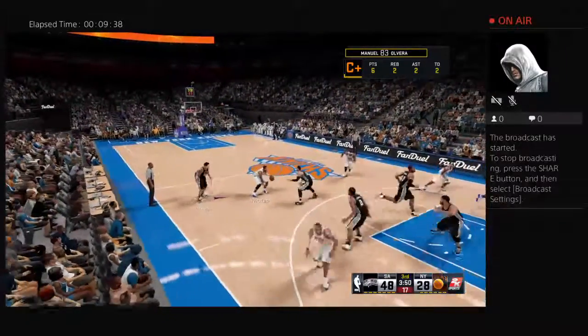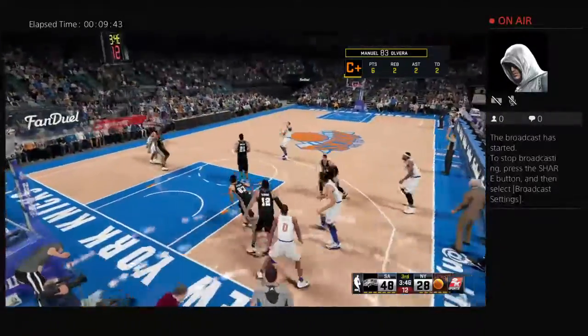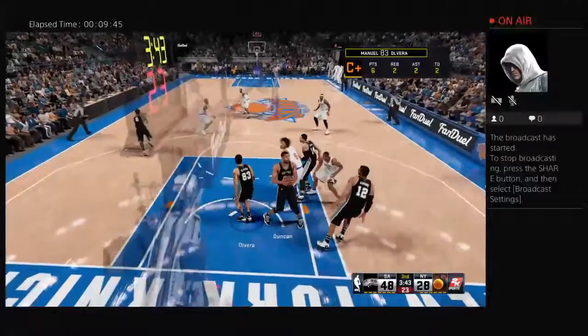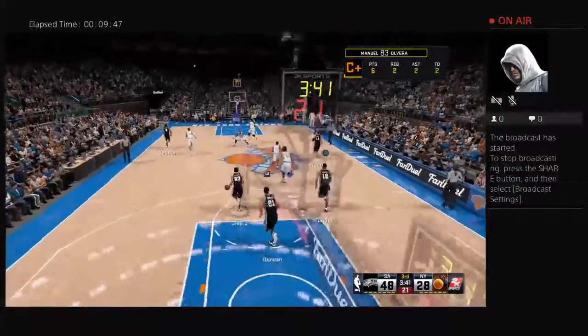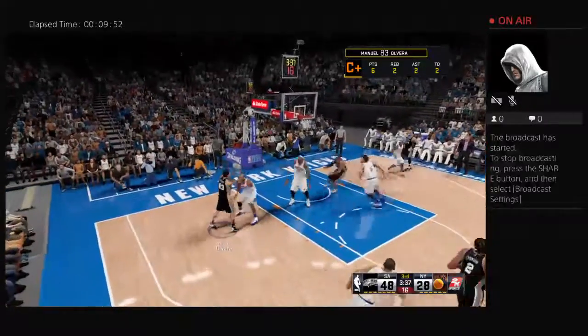Now here's Roten, and he can be counted on to put some points on the board every night. He's averaging right around 13.5 points a game. Spurs leading by 20. Freak passes to Aldridge.